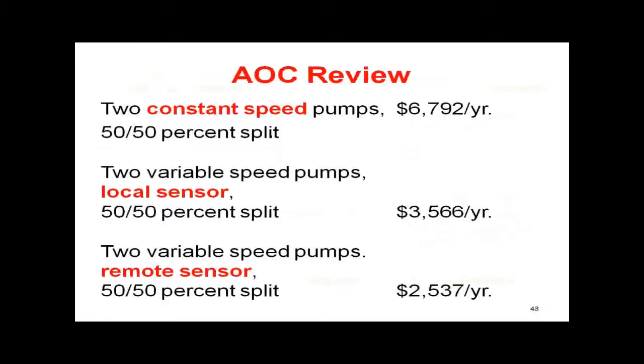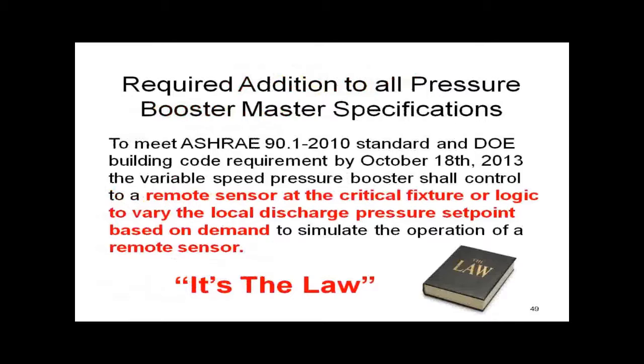Translation, again, is an example of constant speed versus 2 pumps variable speed with local sensors versus 2 pumps variable speed with remote sensors. Pretty significant savings. And this is only based on 6 cents a kilowatt hour, guys. So I suspect you probably should double this for most parts of the country. But the example is there. We try to let you know there's a huge savings by having a remote sensor and all the logic that will do the same. So everybody who hears this message, everybody on this WebEx, needs to take this to every person you can find. We don't want them breaking the law. They need to change their specifications. So October the 18th, 2013, this needs to be in the guideline specifications for pressure boosters. Otherwise, they will be breaking the law.